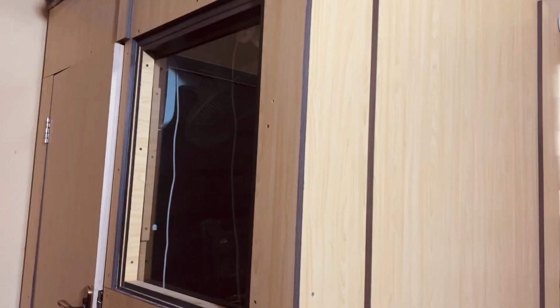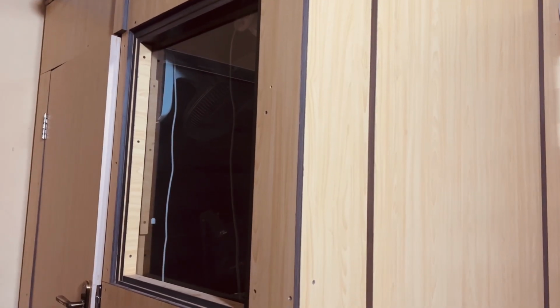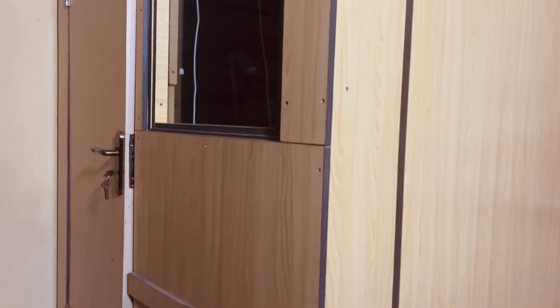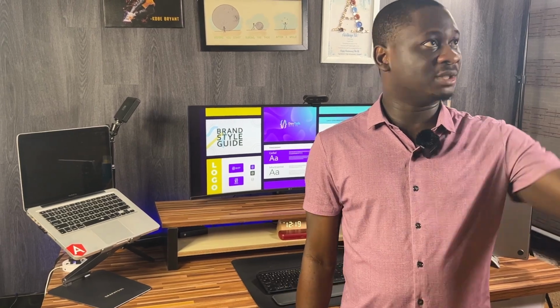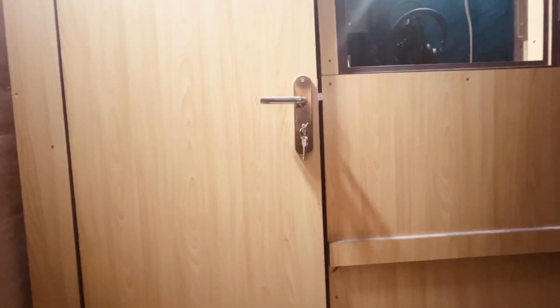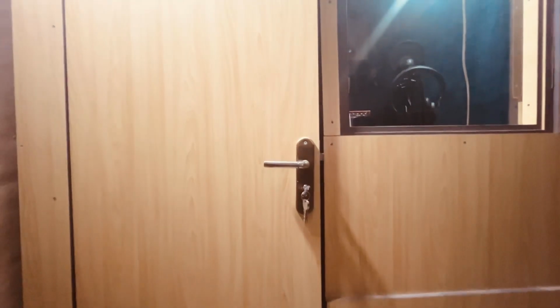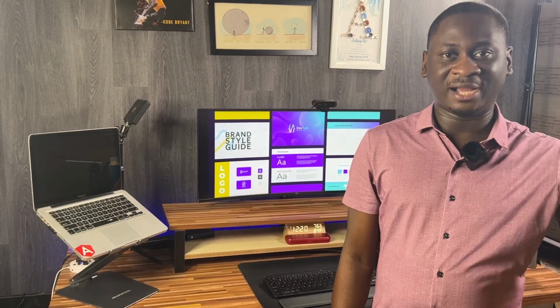I also have a studio here where I record my courses. I do courses for LinkedIn, and I also have courses on Udemy and Skillshare and stuff, and I've built a studio dedicated to that. So in another video, I'm going to be walking you through this studio, just as I have done with my table, so that you can see how I have it set up.